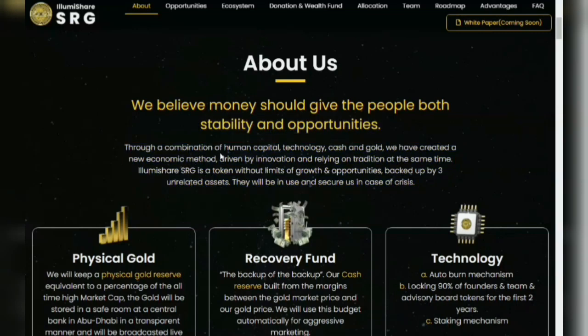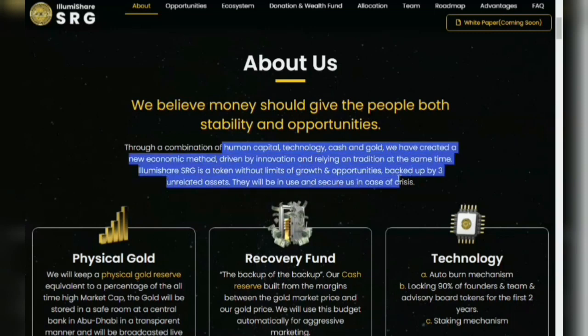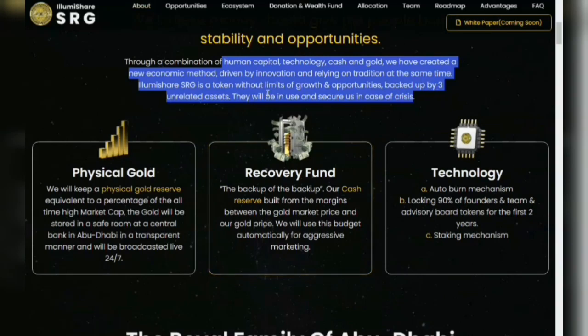Now it's a true combination of human capital, technology, which is tech, cash and gold. We have created a new economic method driven by innovation and relying on tradition. At the same time, Illumishare SRG token is a token without limits and growth opportunities, backed by 3 unrelated assets.